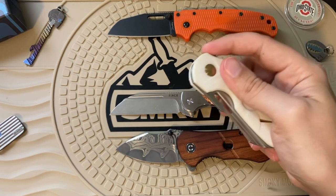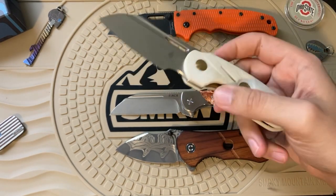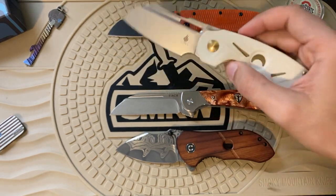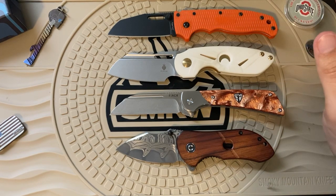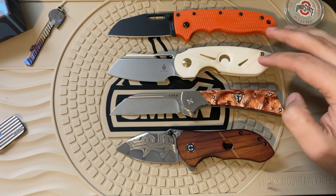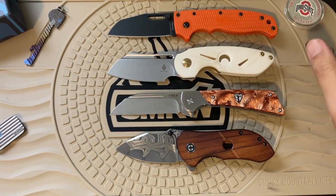The only problem I have with the Kizer is you can't carry it very often if you want to keep that white finish on it. Even mine's already got a little bit of dirt and grime coming on the scales because it's white. I mean, you can try to clean it with some soap and stuff, but it is white micarta, so you're only going to be able to get so far.